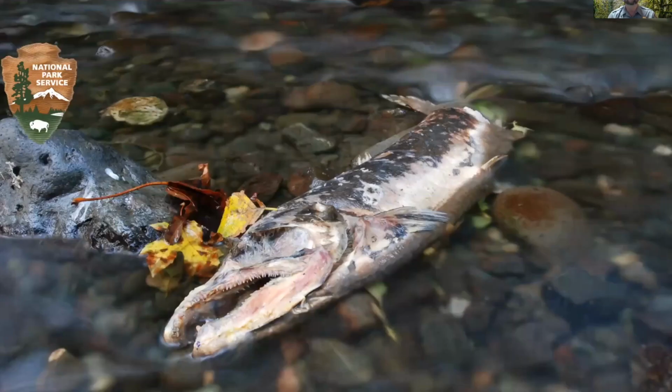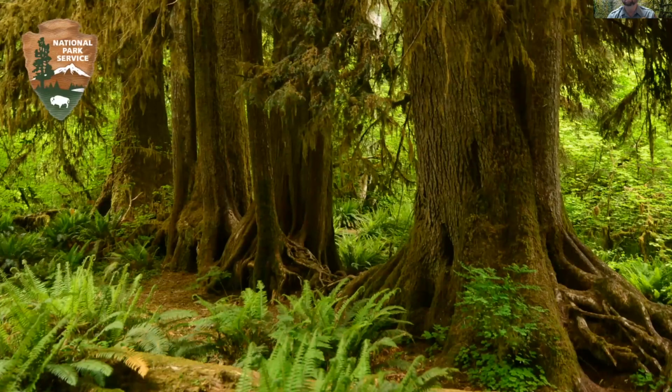And when they finish their journey, it's the end of their life cycle, and so they die, but they start to decompose, and as they decompose, they start to return all of the nutrients that they consumed out in the ocean back into our ecosystem, into the rainforest ecosystem, and that nourishes our lush rainforest ecosystem. And so the gift has been recognized.